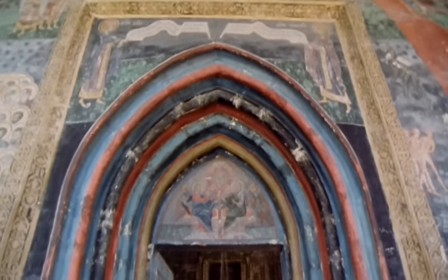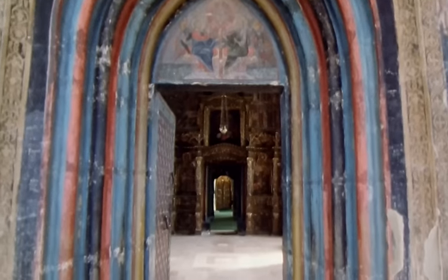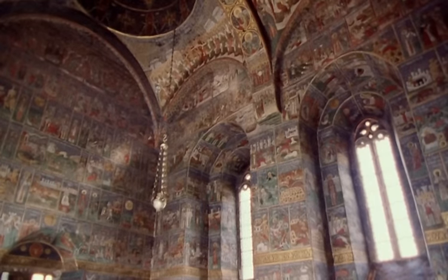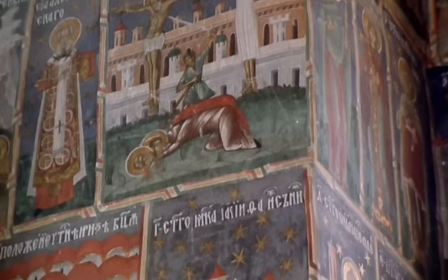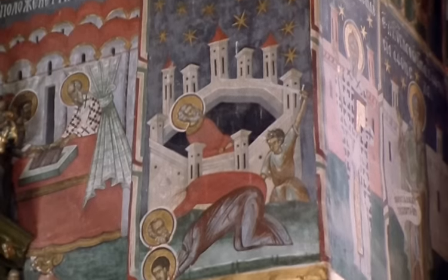Vegetable and mineral dyes were used for the paintings, with a dominant color selected for each church. Here, people speak of the green of Sucevita. The frescoes were designed to be a biblical cartoon, as it were, in a time when Old Slavonic, the original liturgical language, was no longer understood.